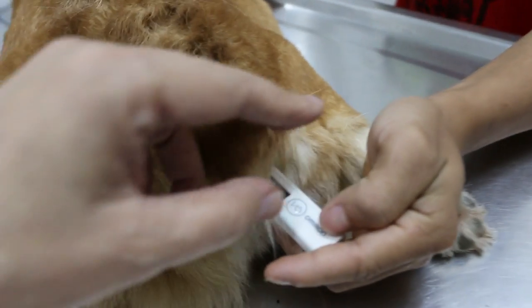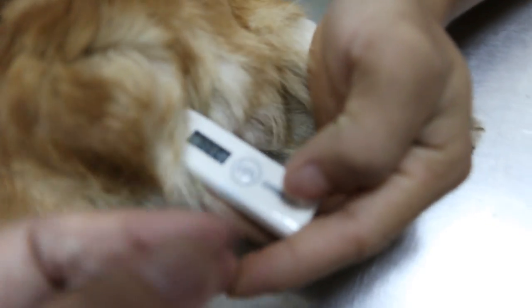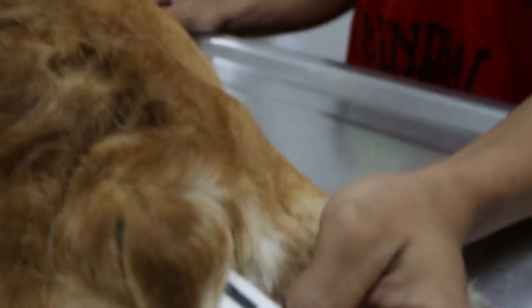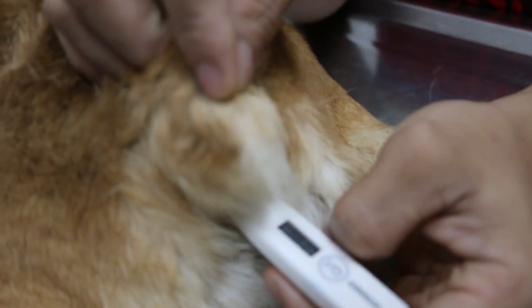Now the first thing we do is we measure the temperature, 39.6. So you see the time, 4 o'clock. Every 4 to 6 hours you take it and write it down. When the dog wants to give birth, this temperature will drop. It will drop to 37.